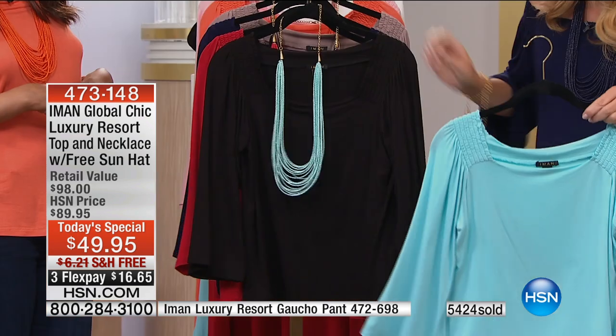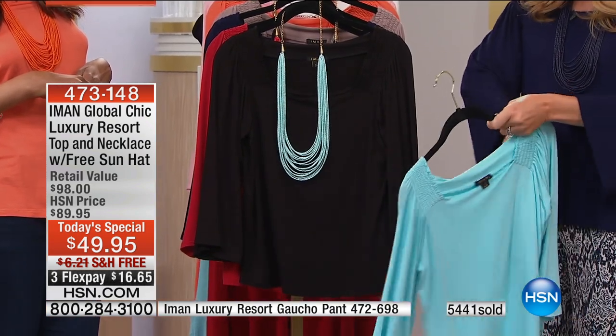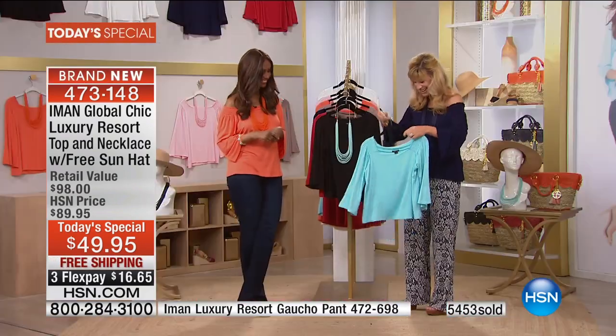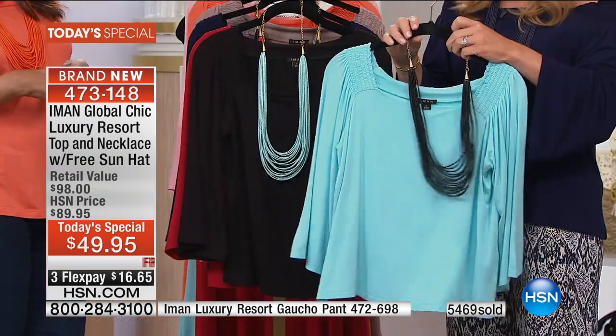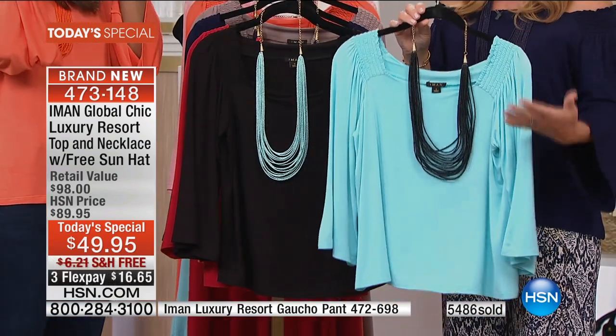So you can flip-flop. Exactly. And then maybe you want to wear the serenity blue with black. And then you wear this with black pants. See, you can really expand your wardrobe. But again, the top is the hero here.